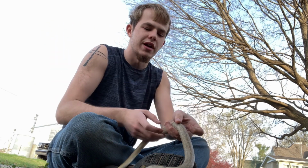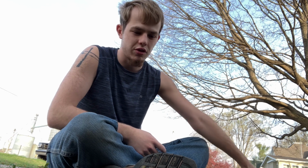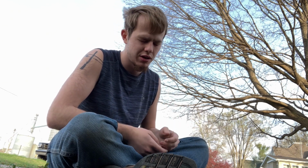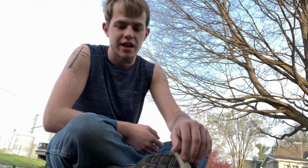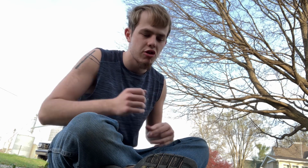Also, if you notice while I'm handling him, he does roll. He does a death roll. Most snakes will not do that. It doesn't mean they won't, but most snakes don't. He is very interactive when it comes to being held. He doesn't like being held as much, but he does like interacting. He has gotten better with that due to where he is placed in our house.